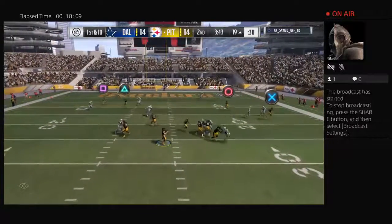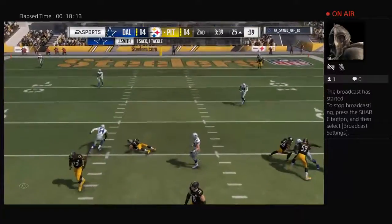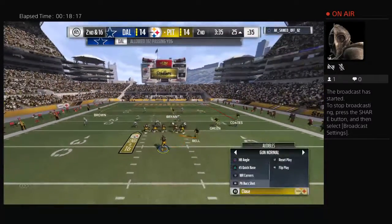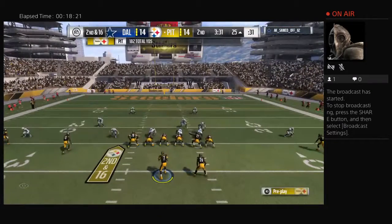From the red zone now, here's Roethlisberger on 1st down. And no escaping this time as he'll go down. They got him for a sack. Jalen Smith in there to sack him for a loss of 6.